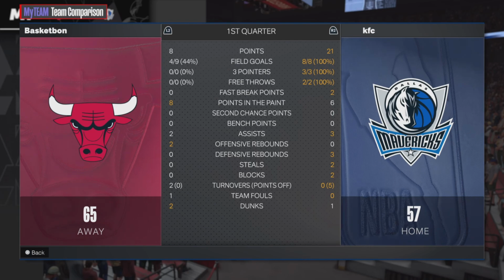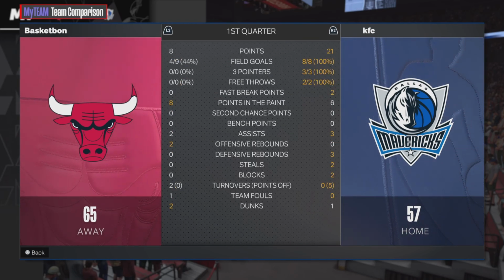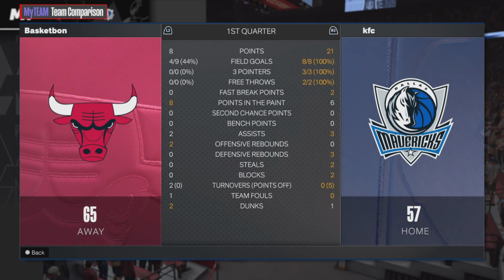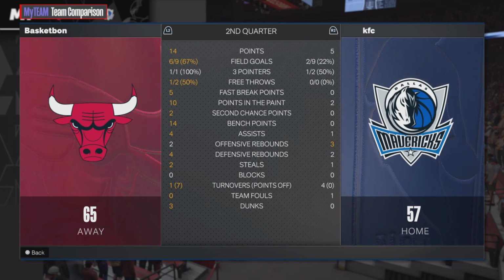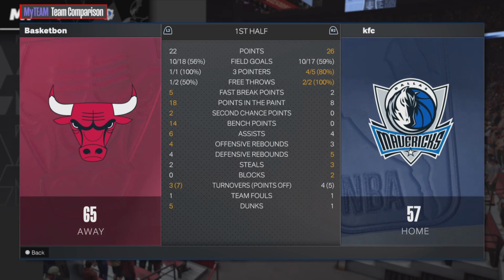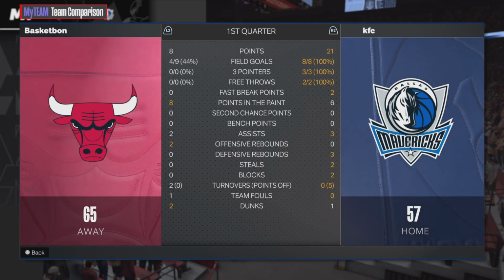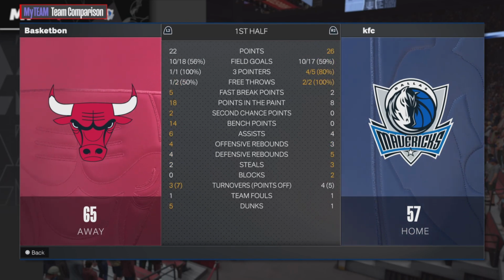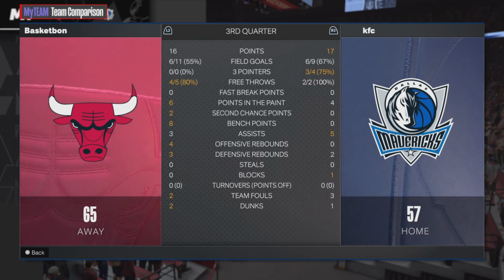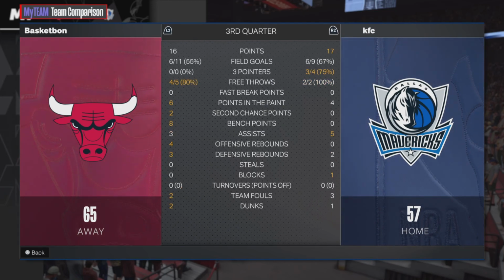Look at that, ridiculous. And then I shut him down in that second quarter. A 13-point lead in the first quarter. And then I outscored him by 9. Down by 4. Look at that. And then the third quarter, he was still on fire. 4 for 5 from 3.